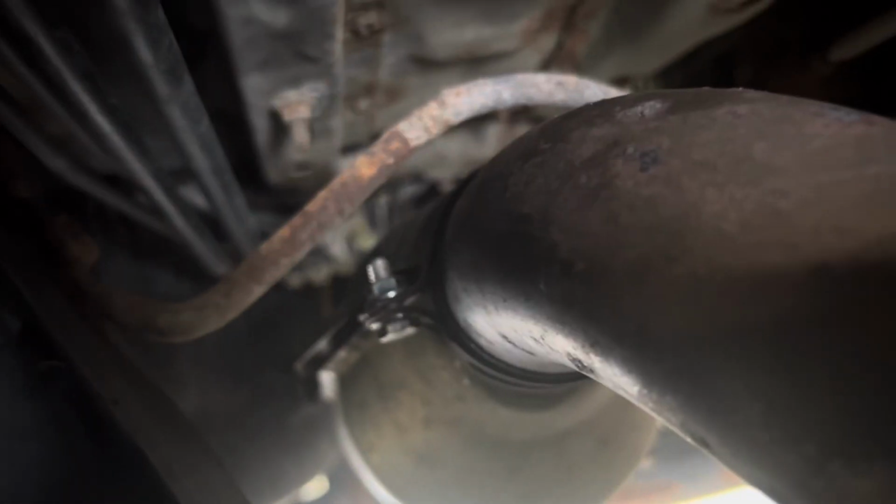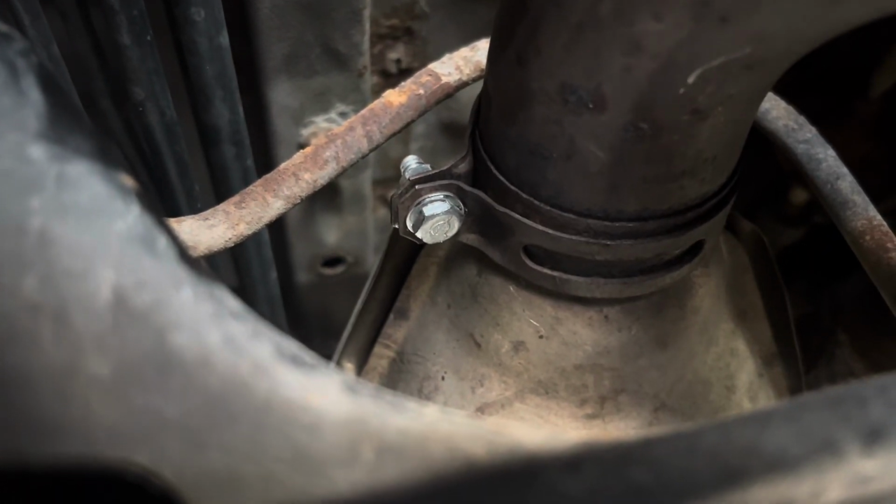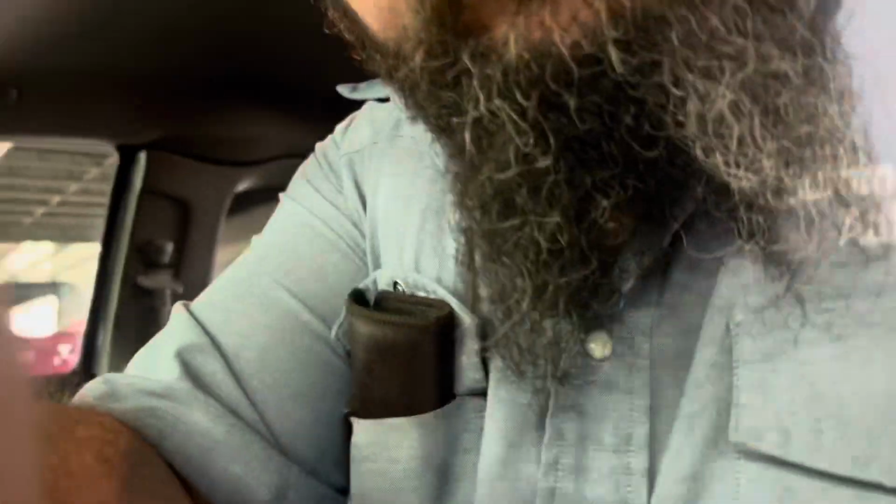And we're going to stick this thing on there where it belongs and see if that takes care of all the rattle. So there we go. Got the clamp back on there just with a bolt screwed up through it. We're gonna go fire it up and see how it sounds. I'm gonna put it in gear and do the same thing I did before. All right, that takes care of it.